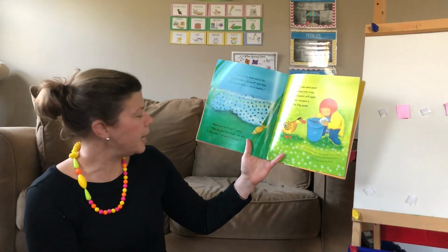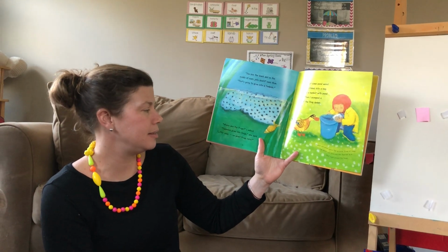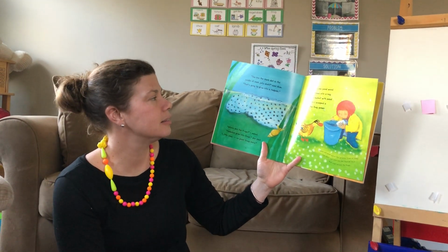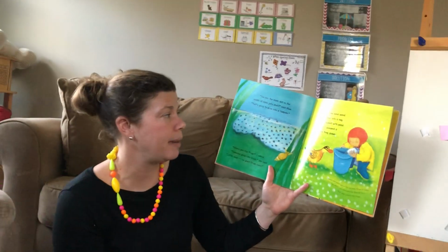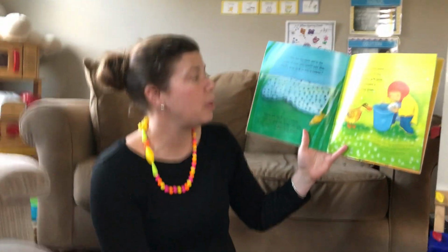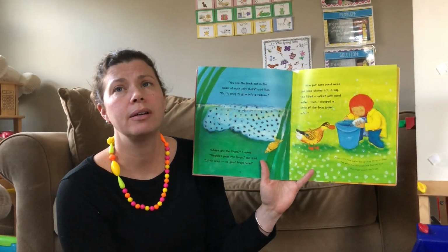"Where are the frogs?" I asked. "Tadpoles grow into frogs," she said. Little ones. No giant frogs here. Mom put some pondweed and some stones into a bag. She filled the bucket with pond water. Then I scooped a little of the frog eggs into it.